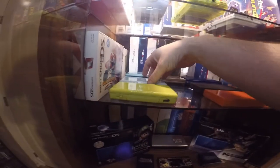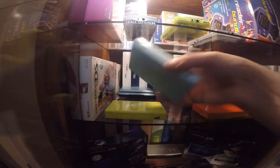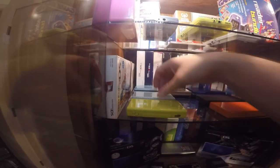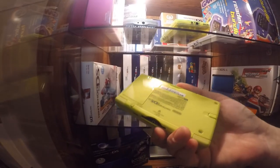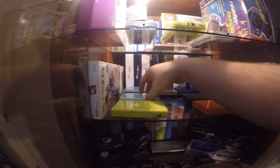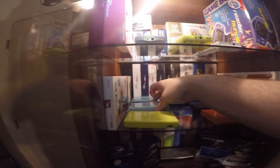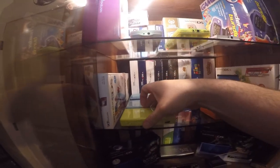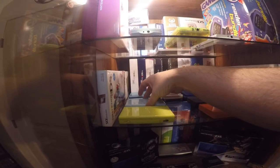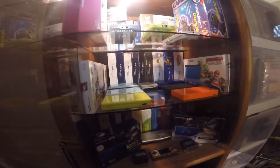And a couple other rare DSs. DS Lite, Baby Blue, and the lime green. Both in really good condition, complete, minus the box. I mean, they've got their front covers where you can play your Game Boy Advance games. They've got the correct pen in them. Found that one at a GameStop for a decent price. And I actually found them both at GameStop, which is funny. I found one in my town. I found one down in Scottsdale.